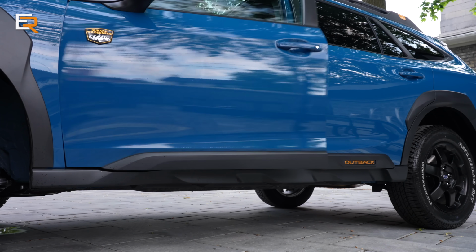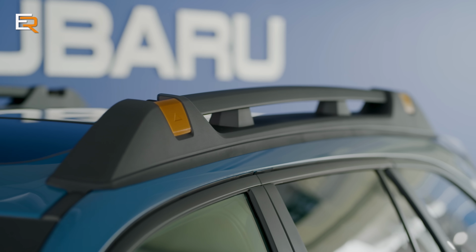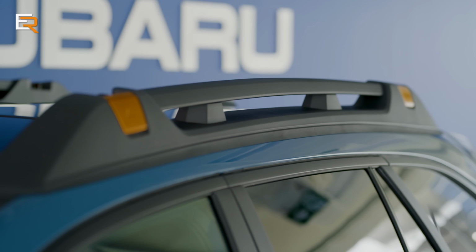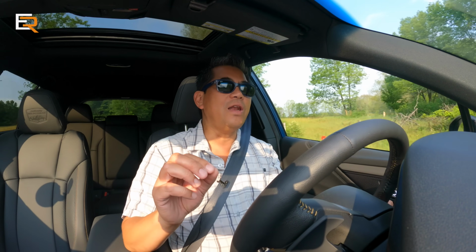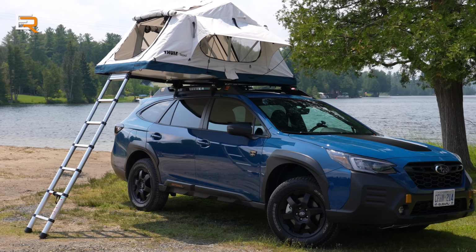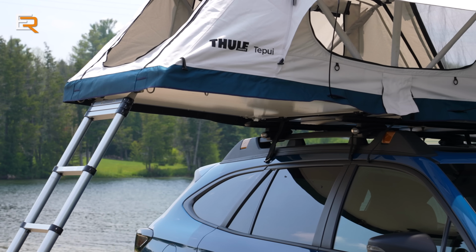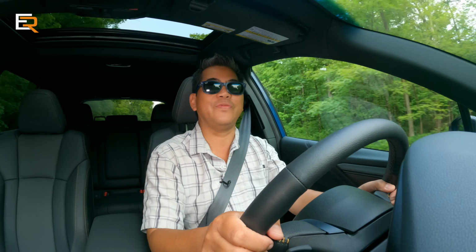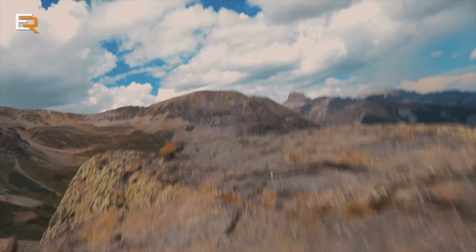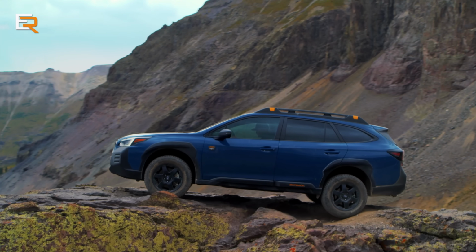Now, up top, you have new ladder style roof rails, and they have a higher dynamic and static rating. So static now will hold 700 pounds. Everyone is getting into the roof tent craze. Well, this will hold a roof tent now. Subaru is saying this is the most adventurous and capable vehicle in their lineup, and we'll definitely put that to the test with this off-road course.